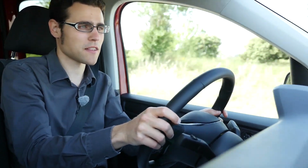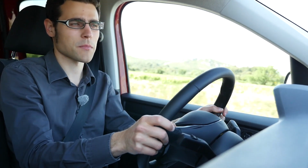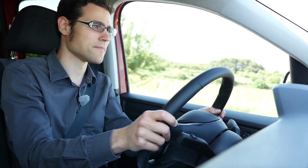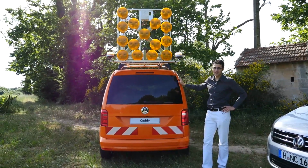Besides that, the noise is different. You really feel that this is noisier than here now. But this is not only because of the long wheelbase, but rather the setup we have right now here in the back. And yet another special version here, for road safety actually.